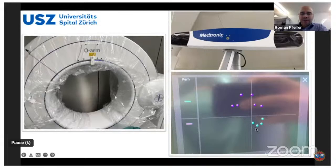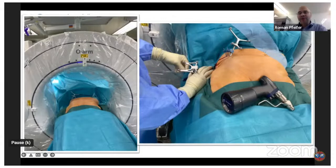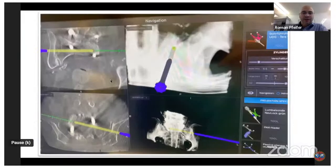This is a guide and detector, and these are four dots detecting the ilium and the patient. After the CT scan of the patient, I'll show you some pictures later, you have the possibility to place your screws and guide wires according to the navigation system. So this is the contralateral side. And you see, this is the same 90-year-old patient, and you see the screws. This was on the right side.